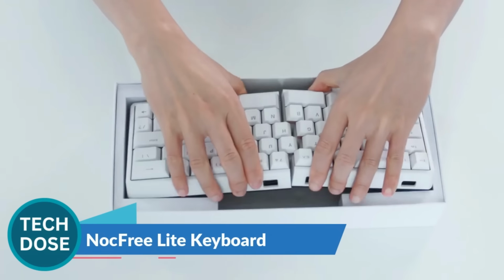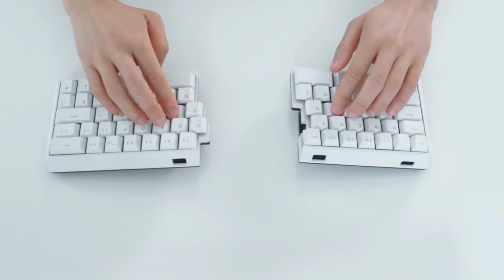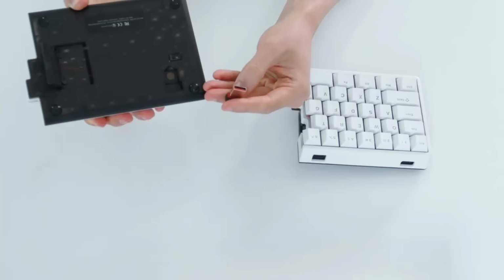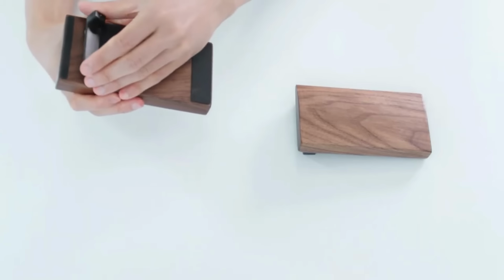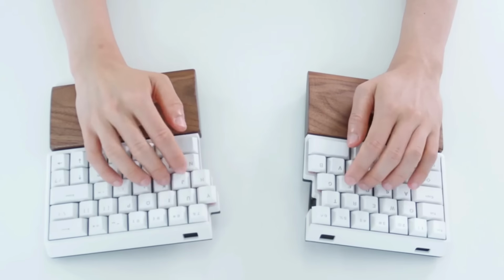Tired of boring, clunky keyboards? The NocFree Lite is here to change the game. With hot swappable switches, per-key RGB backlighting, and fully programmable macros, it's built for both productivity and play. Its sleek, low-profile design, durable build, and wireless capability give you total freedom, whether you're crushing deadlines or dominating in-game. This is the keyboard that adapts to you.